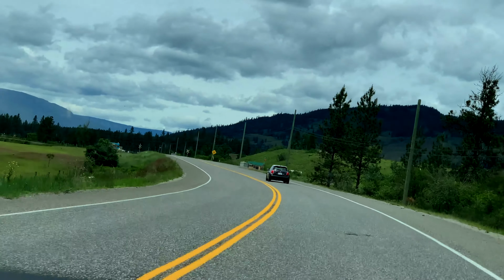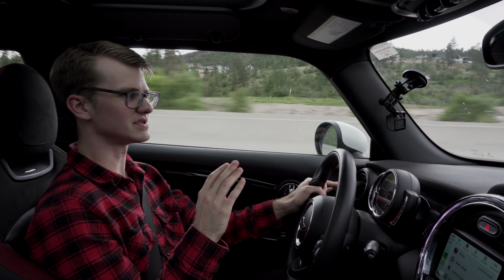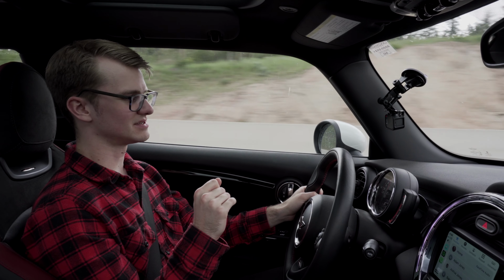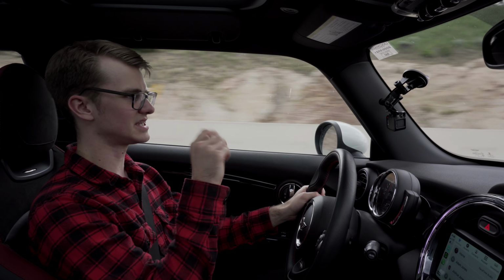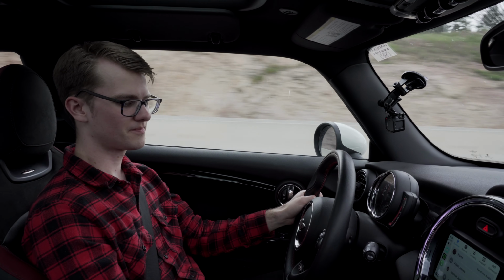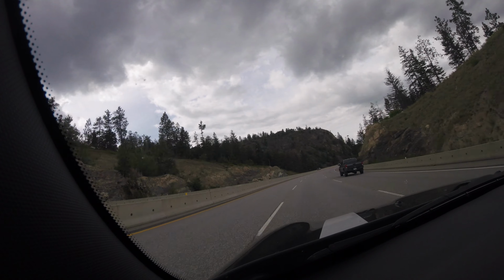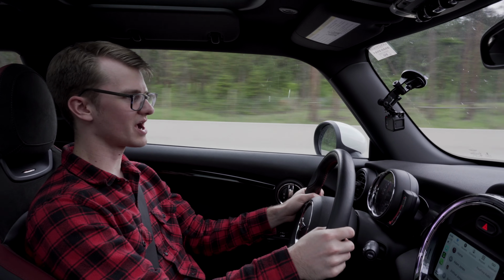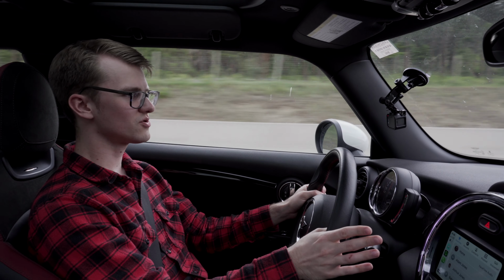One of the features that any car should have is it should be comfortable on a highway, and this car definitely ticks that box. For instance, we're going 100 kilometers an hour, we just put it into green mode, turn on cruise control, just sit back and enjoy the ride. It's smooth.